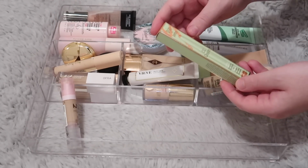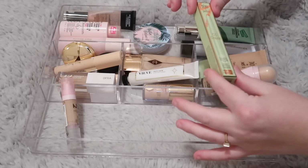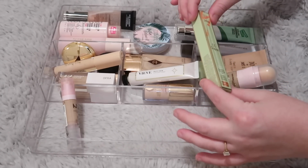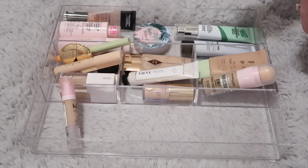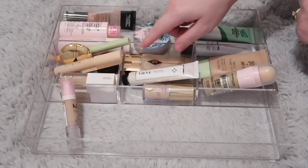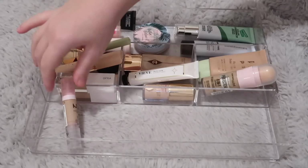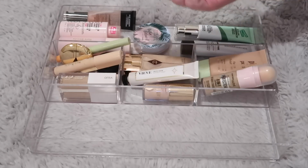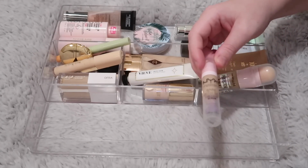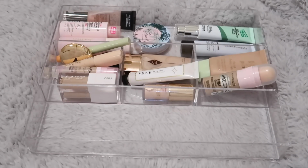And then we have this one from Pixi. I just got this. This is the CC Crayon. It's the Correction Concentrate pen in the shade Under Eye, I think. So I think for now I'm going to keep this so I can at least try it out, because I haven't tried a new color corrector in a really long time. And then finally we have this NYX Bare With Me Concealer Serum. I feel like I should keep this one because I enjoy it and it's done well for me. It works for me.